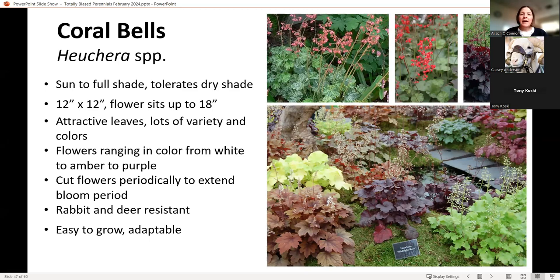The flowers are nice. They attract pollinators. They dance atop the plants themselves, which are more mounded, but the foliage is so interesting. So we have variegated forms, we have different colors. We have some, like in the top right, that are very dark chocolate colored, but then we have some that are more lime green. And so you can provide a lot of contrast in the garden. They are rabbit and deer resistant. They're fairly easy to grow. And again, you will fall in love with the names. There's cherry cordial, there's chocolate ruffles. They just sound good. They sound delicious. So don't eat them, but they're fun.